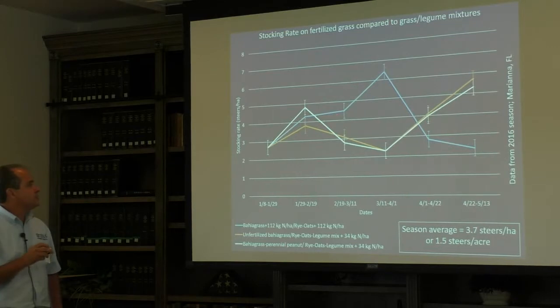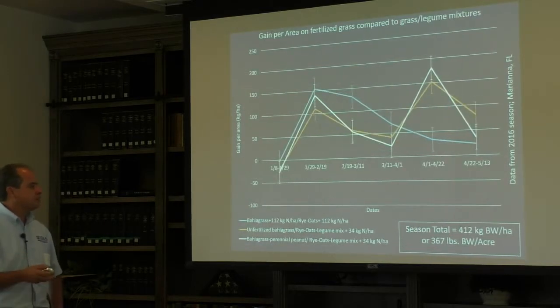Similar here for stocking rate, a greater stocking rate for the fertilized system earlier, like in March, April, but then late March and late April, we went up to May here, May 13 in this case, and then the clovers came and really helped the system. And at the end, the average stocking rate was the same. And same for the gain per area.